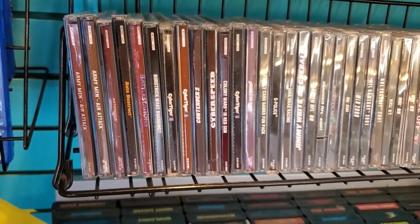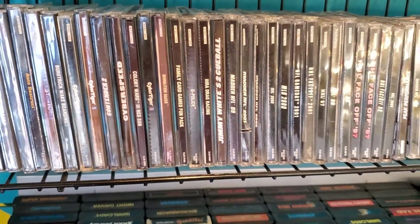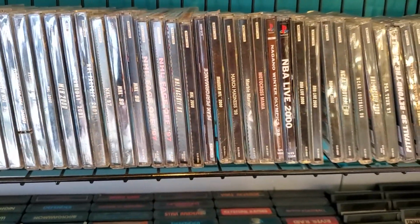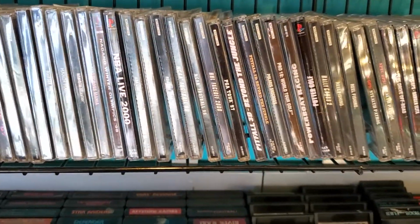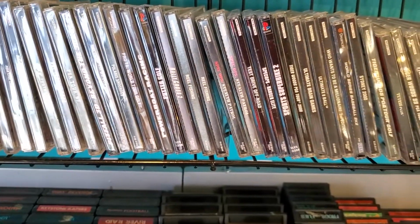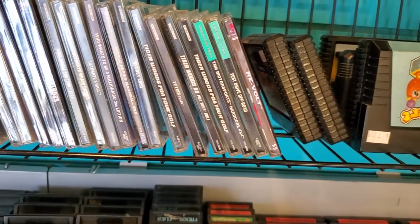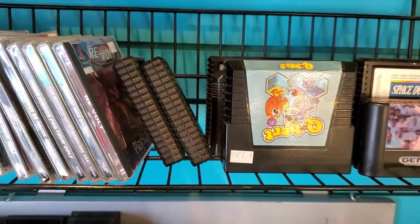Here's a shelf of PlayStation 1 games. Let me know if anything stands out to you guys. I'm not currently collecting for PlayStation 1, but always take a look just to see if something pops out. You never know when you're gonna find that rare item that goes for a lot on the internet that someone's selling for $3-4 someplace like this. A few more Atari games. More Genesis games.